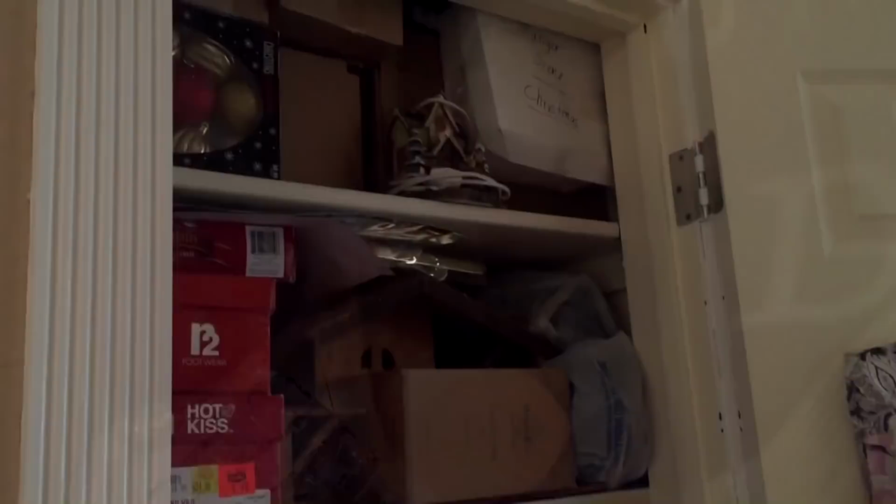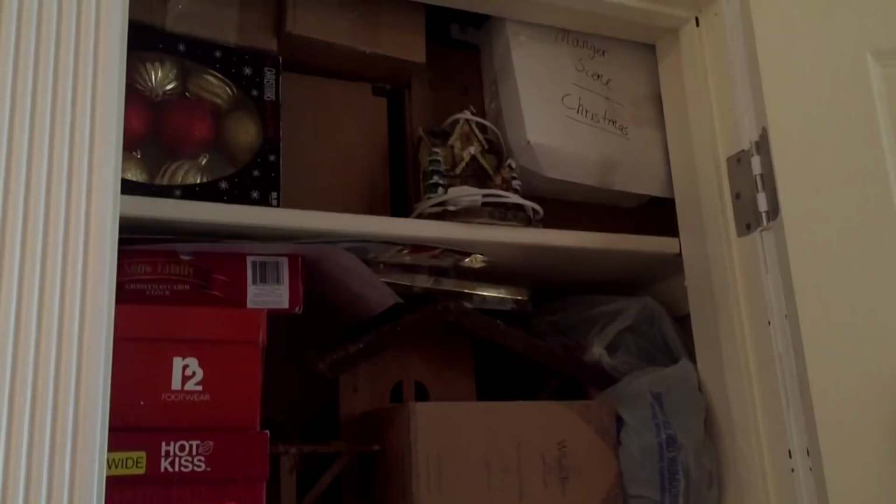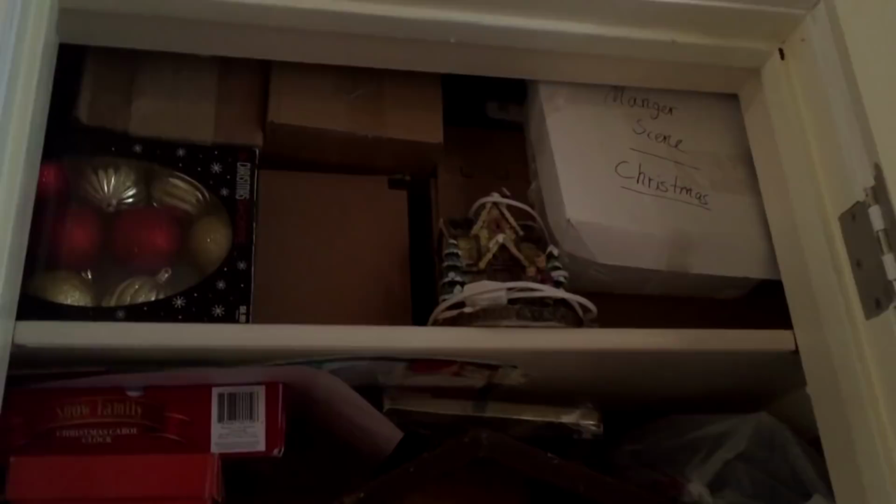Okay, so Owen was napping, so I couldn't talk while I was filming this, so I'm gonna do a voiceover. But I got all of the Christmas stuff packed onto these top two shelves. I went through it all, and then I repacked it up here. And obviously the big stuff, like the Christmas wreaths and the Christmas tree, are in a different closet. But this top shelf goes up really high, so I was able to stack stuff up high there. And I will apologize again for the bad lighting. This hallway just has terrible lighting.